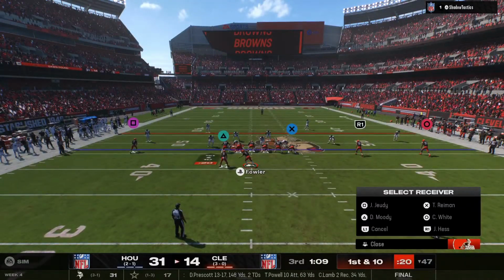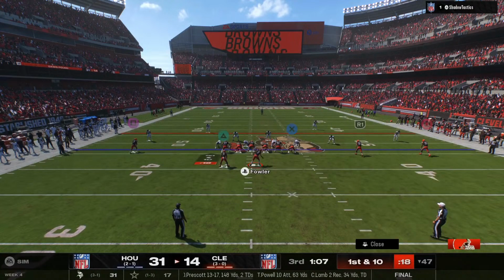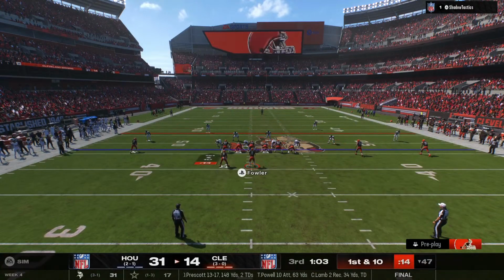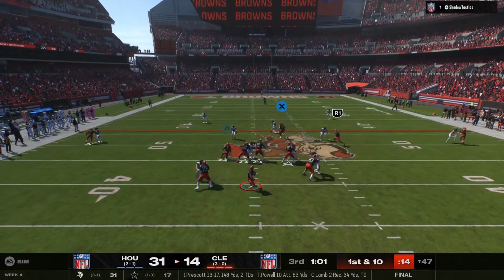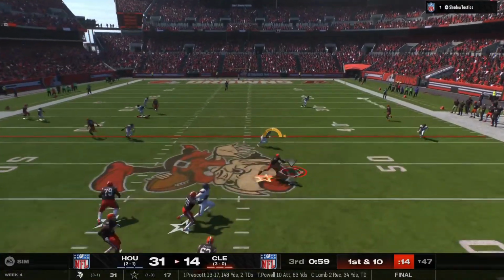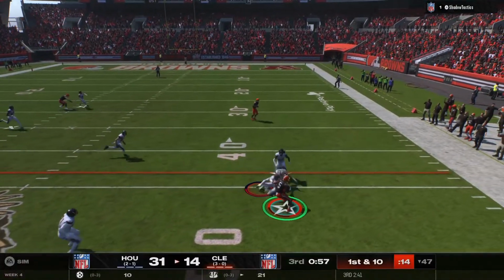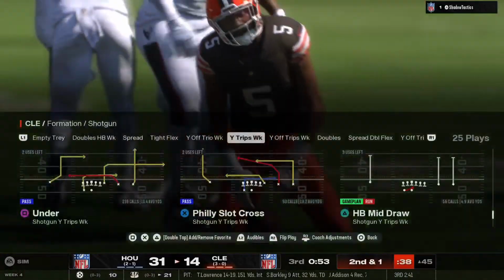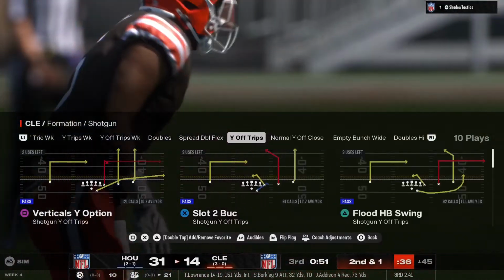Let's go now. Warrior 70. Panther 11. Panther 11. Now they'll set up to throw. He'll check this down to the running back. After the catch, he gets that forward for a gain of 9.